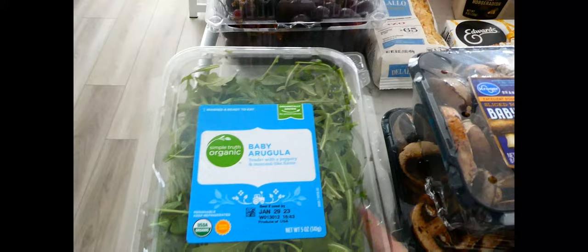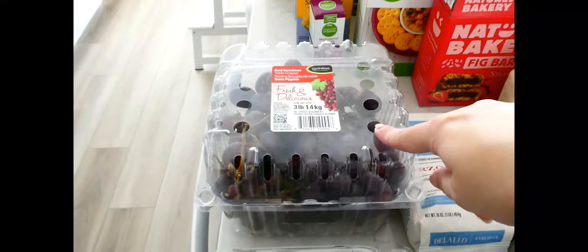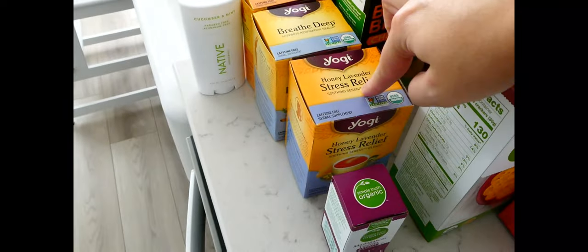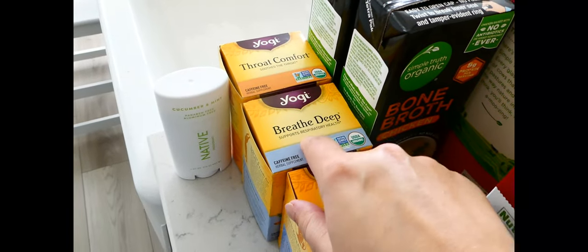Starting with our Kroger stuff, baby arugula for the steak sandwiches. Grapes that we've already gotten into, vanilla extract, and then lots of teas. So we have my favorite honey lavender tea. I got a breathe deep respiratory support tea for Sean and a throat comfort tea for Sean. Our favorite deodorant is the native cucumber and mint.